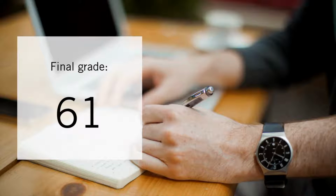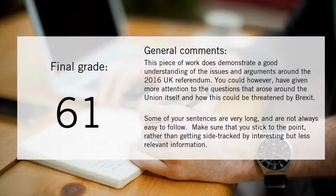It's just as important to look carefully at the feedback that goes alongside your marks, as this can give you invaluable advice and insights into where you can improve your work next time and what you do well. Next, we'll look at some practical ideas for you to make the most of your feedback at university.